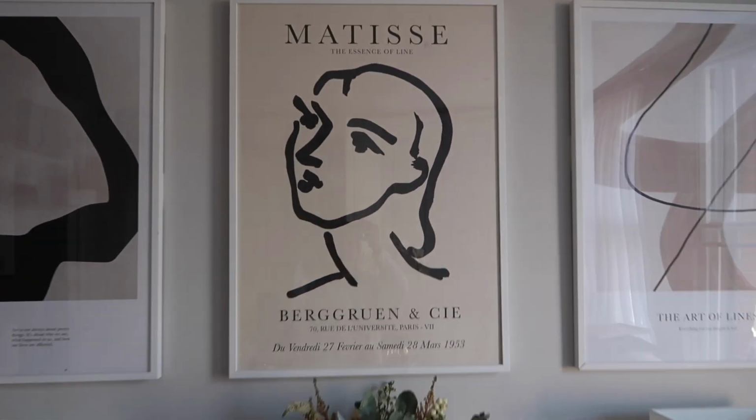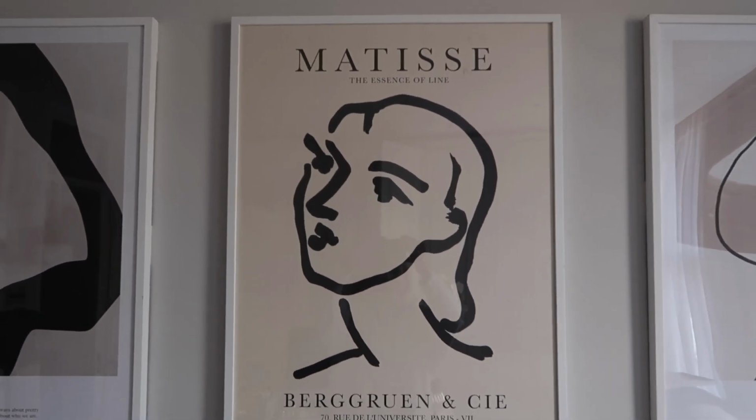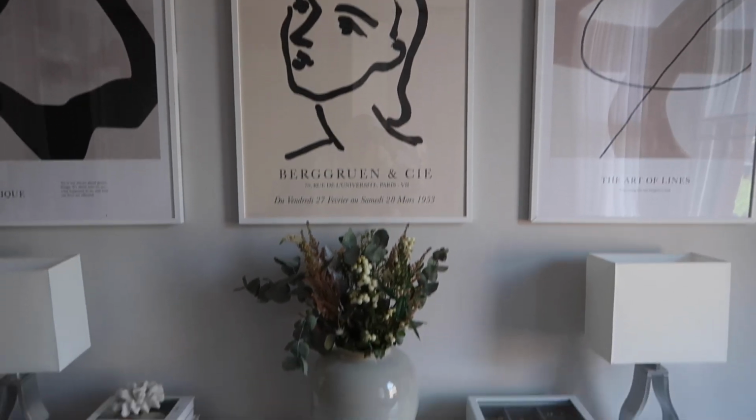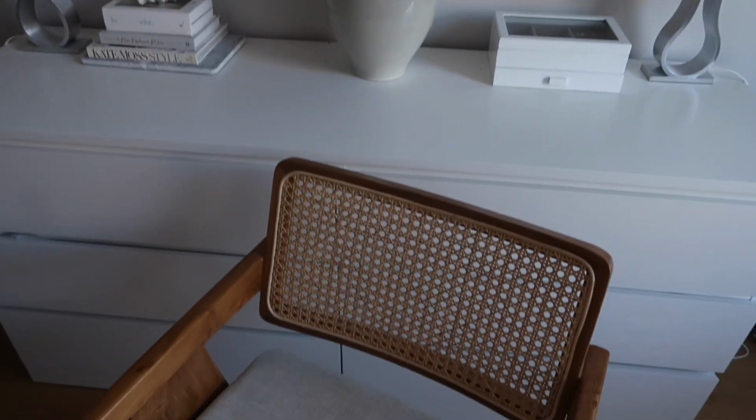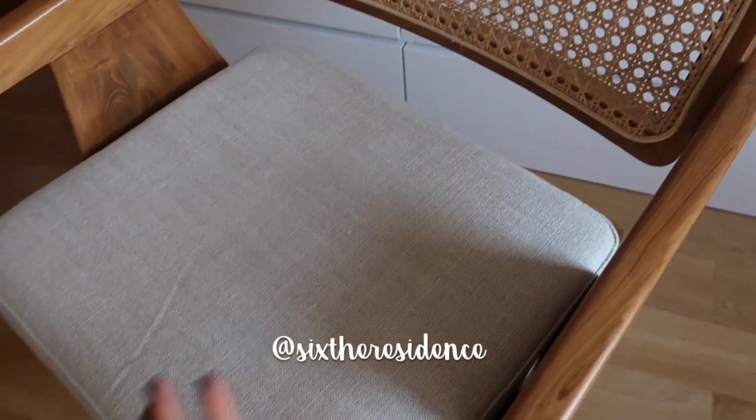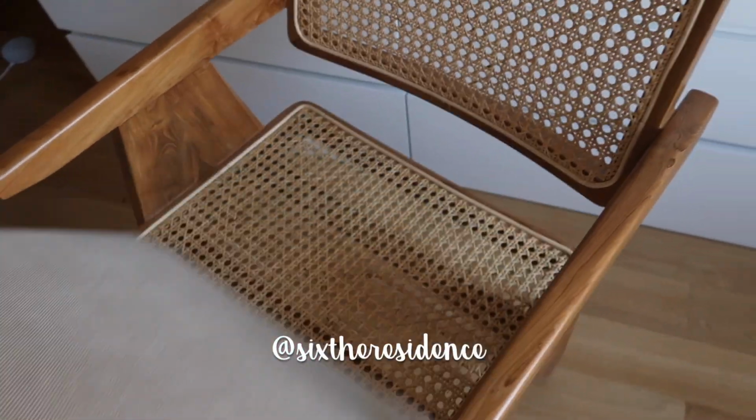And then I love this middle print one. I just think it's such a vibe at the minute. I'm very into this. And then this also matches in the theme with my new office chair. So this is it. It's from Six the Resident. It has this cushion on at the minute, but you can just take it off.